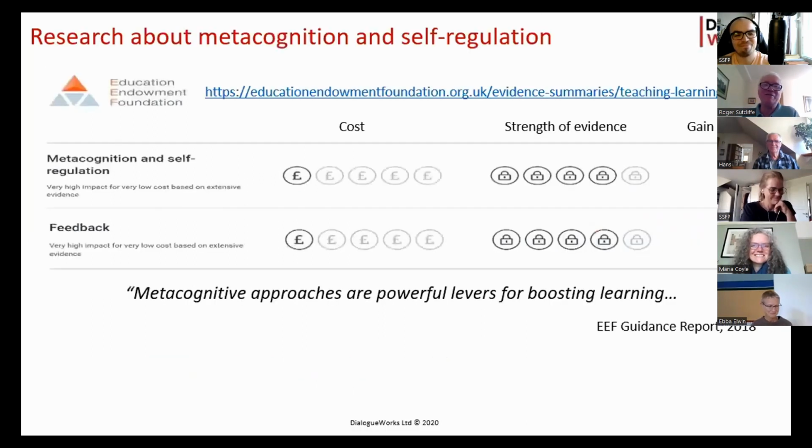Okay, well, let's look at it from an English perspective. There's a research foundation in the UK called the Education Endowment Foundation, which finances research into all manner of interventions in teaching and learning. And it recently promoted metacognition and self-regulation, which we'll look at in a moment, to be effectively the most impactful intervention that a teacher can make.